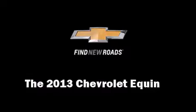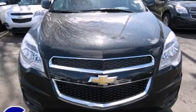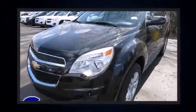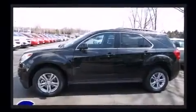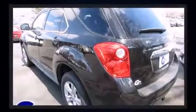Come test drive this 2013 Chevrolet Equinox. A 3.6-liter V6 engine pairs with a sophisticated 6-speed automatic transmission, providing a smooth and predictable driving experience. Well-tuned suspension and stability control deliver a spirited yet composed ride and drive.